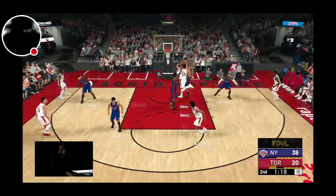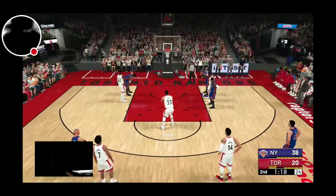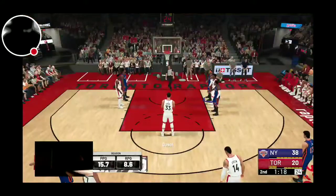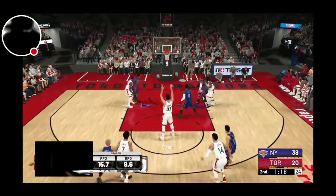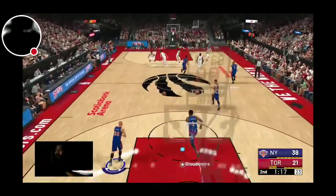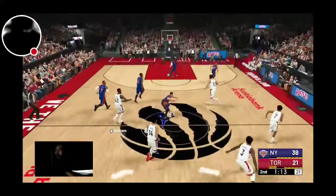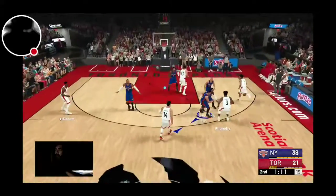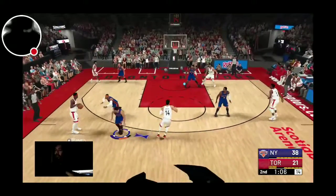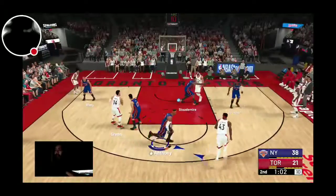Pass to Gasol. And a lot of contact on that one, so he'll shoot 2 here. And Marc Gasol, a force on both ends of the floor. You forget, Greg, that he's won a Defensive Player of the Year award. Yeah, Gasol doesn't really wow you on defense with what he does. I mean, he gets blocks, but it's really his positioning and his rotations that make him so great. Always involved in plays, and he just seems to be able to protect the rim and a terrific team defender.